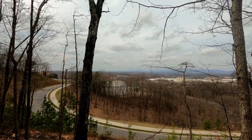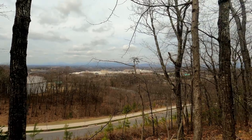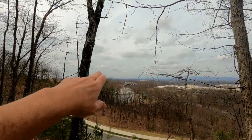I got a good view of the school right here. I thought I'd just pause for a second, plus I could use a rest. But I don't know if you can get the magnitude of the size of Liberty University. And of course, there's the football stadium way over here.